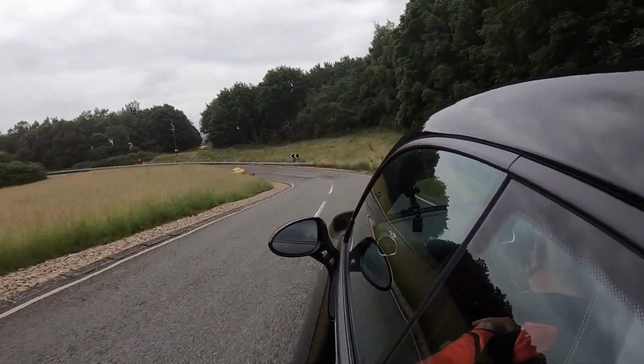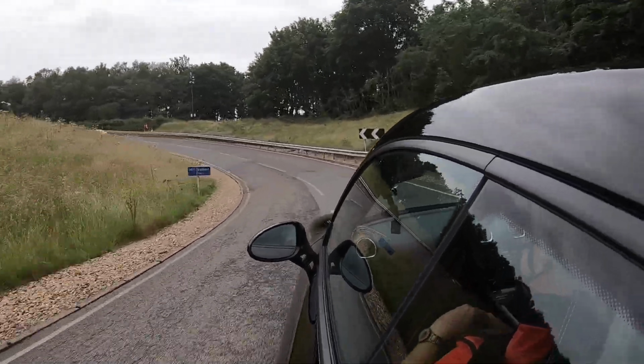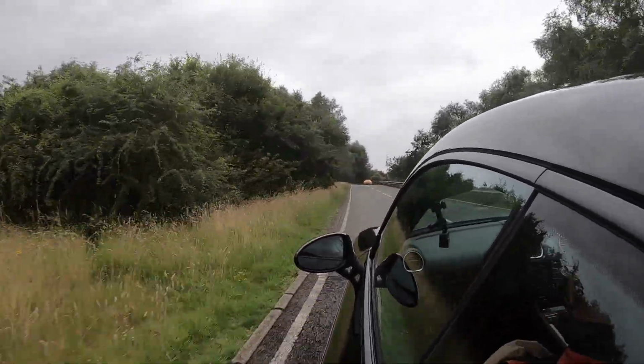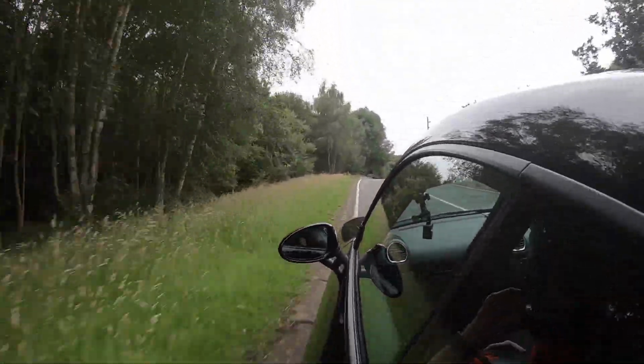How about you and me just peel off here, go to Silverstone? I don't think anyone will notice that we've disappeared. It'll be fine. It'll be fine. Exactly. They're only one car short. Exactly.